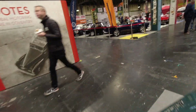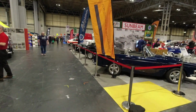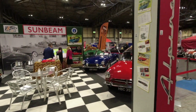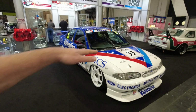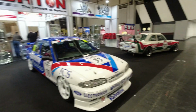That is rather delightful. And we've got more Sunbeam Alpines and Tigers over here. So the Tiger is the one with the V8 engine. A Ford V8 engine, which became a problem when Chrysler bought the European routes department, and then they couldn't actually fit a Chrysler V8 in one. This looks like a Ford Mondeo BTCC car. Very, very low. It exaggerates the low wing line, rather. I mean, it's below my hip level.